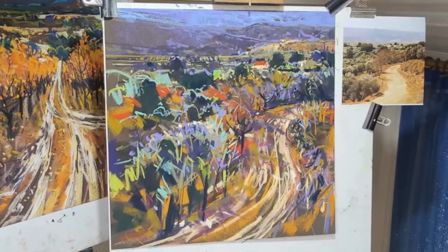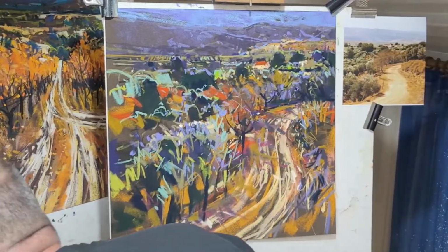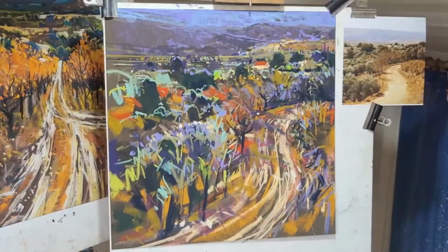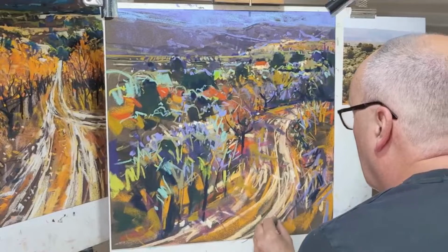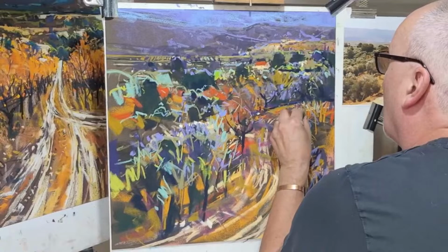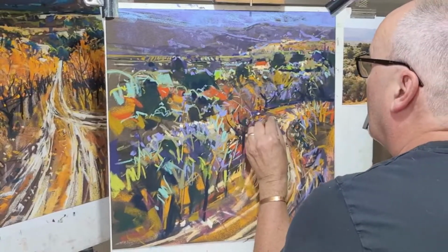But yeah, I'm getting a feel there's quite a nice richness. But now I want to start to flick the path in a bit more strongly. There's some nice little highlights through here which I want to play with. Kind of intensifying the tone a little bit, or the colour more than the tone, so that it just has a bit more strength.